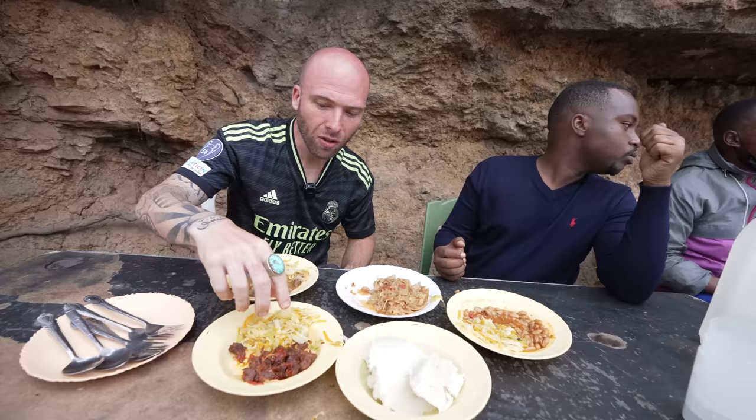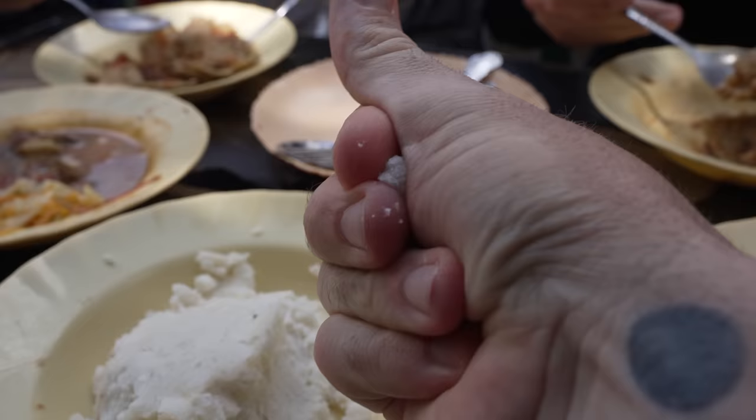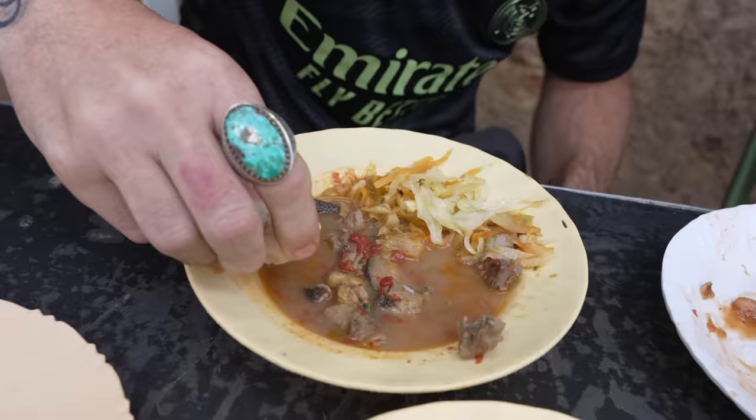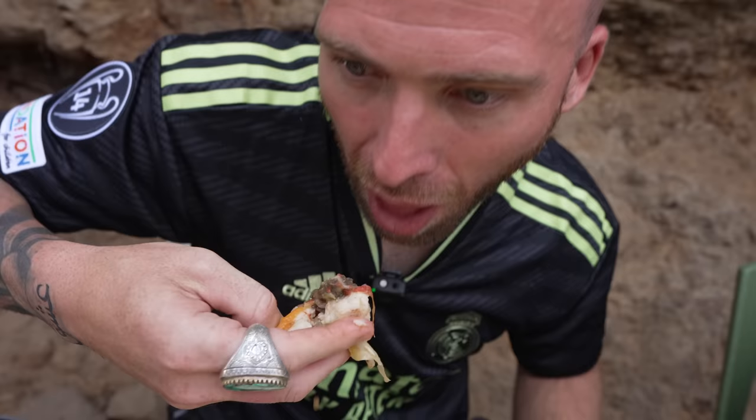So what I think I'm gonna do now is just get my favorite, right? Right here, and then coming straight in here. Drown it. Get some of the cabbage. Just like that, right? So good, guys. Love this food.